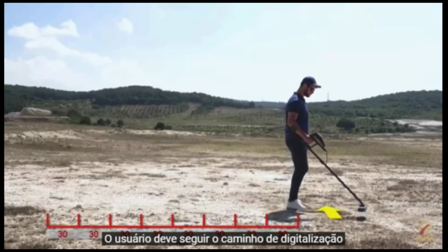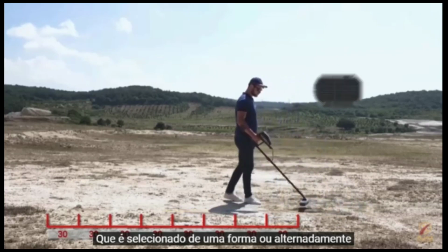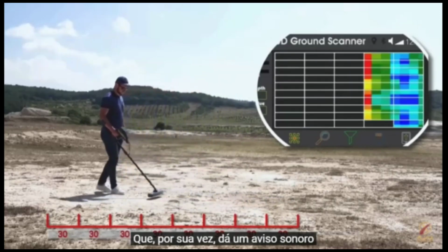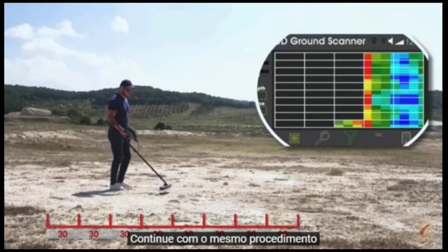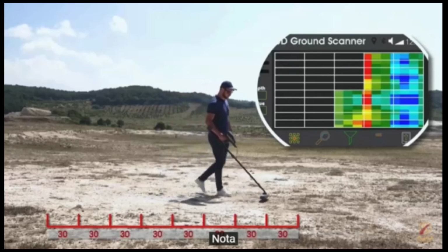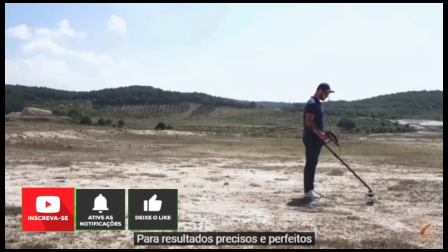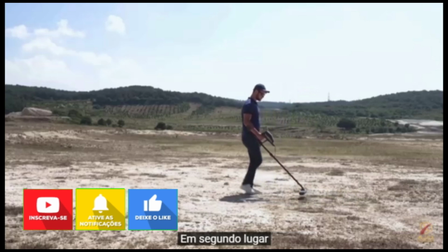Note that when working with this system, the user must follow the scan path that was selected, either one direction or alternating, and move to new columns when the current is finished, which is indicated by a chime informing that the column is filled. Continue with the same procedure until the scanning grid is filled completely. Note: the user should follow and comply with the selected parameters and settings to get accurate and ideal results.